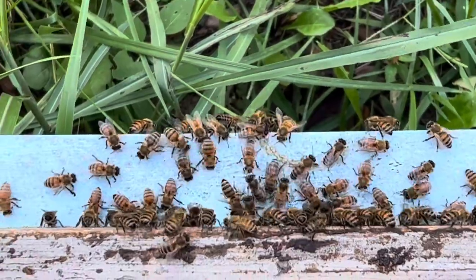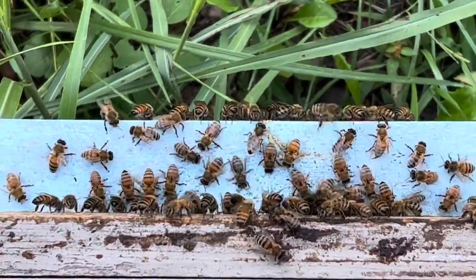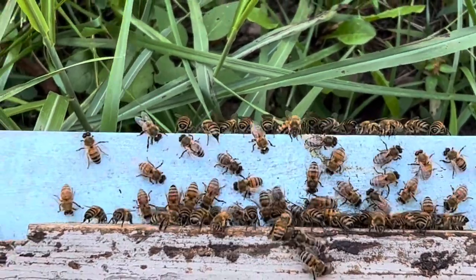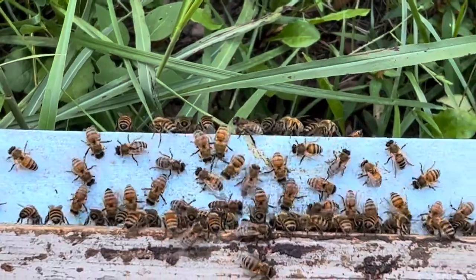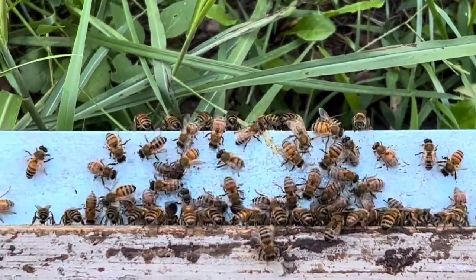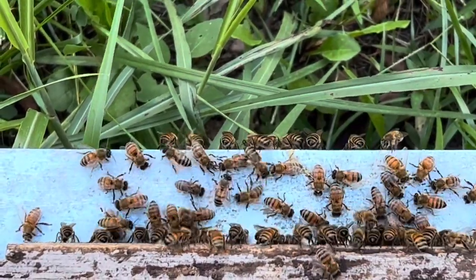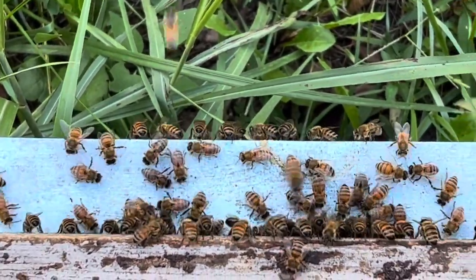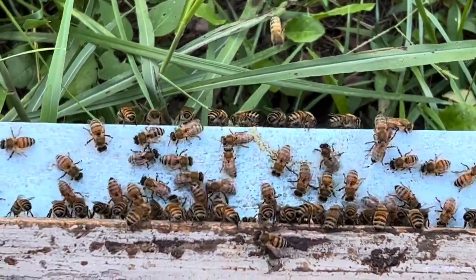Do some close-up shots. Bees coming into the hive, coming back in for the evening. It's late in the day now, about 5:30 probably. They're fairly busy. I seen them on some goldenrod earlier, so they might be too late for them.